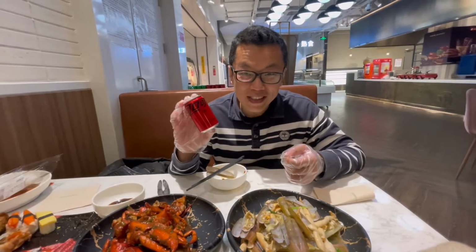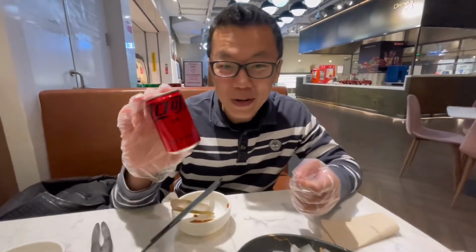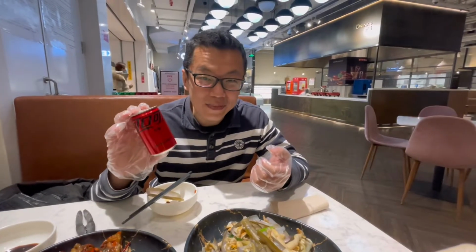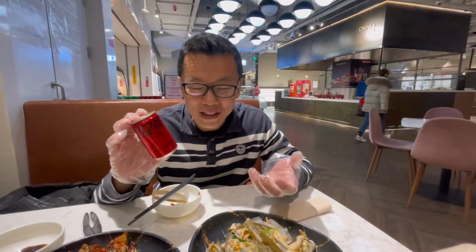So for the beverage of the day, we have this really cool and really cute mini zero sugar Coke. And it's mini size. And a lot of the Coke now in China is actually sold with zero sugar because we like the flavor that way.